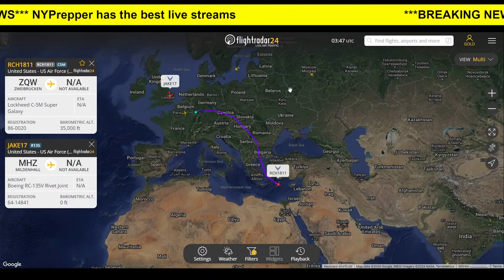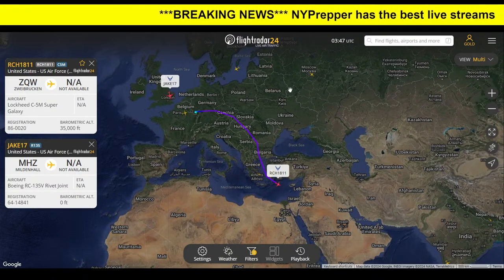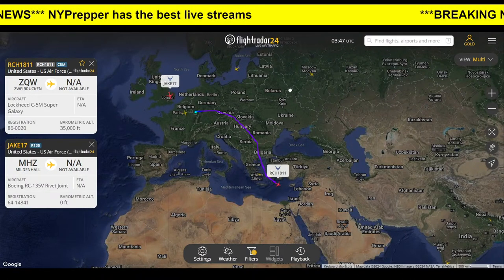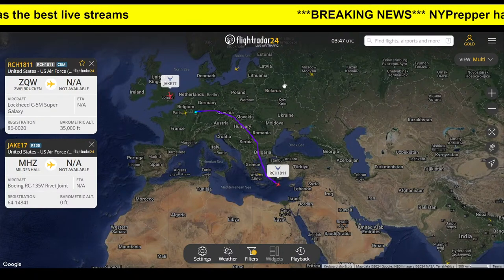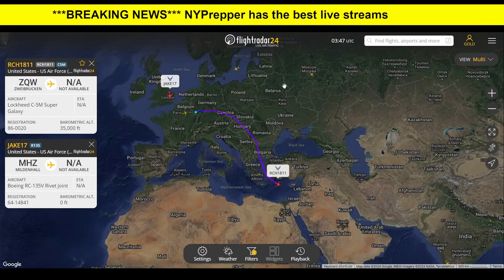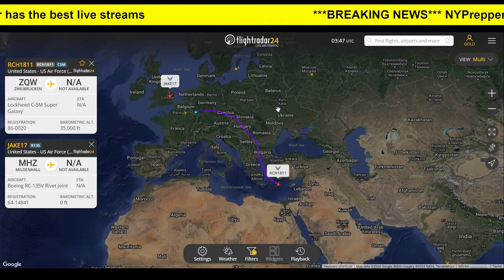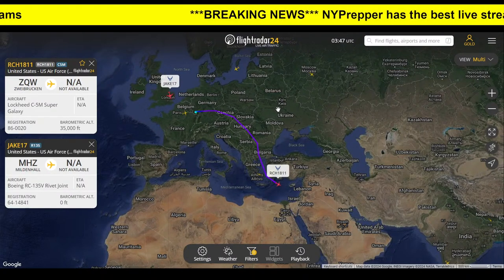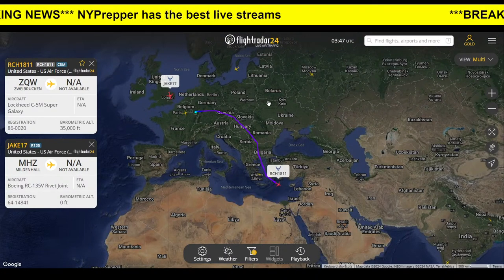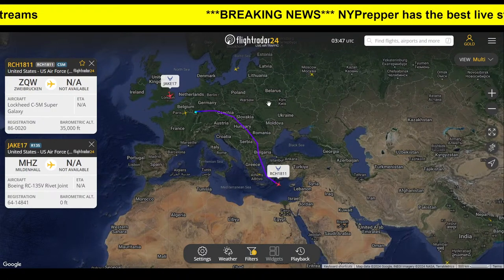Apparently, there's a rocket alert now in northwestern Israel near the border of Lebanon. A rocket alert. So that's probably related to Hezbollah. There's some kind of rocket alert in the town of Betzet in northern Israel, northwest Israel. There's a rocket alert right now. I don't think it's related to the situation in Iran, but it could be.